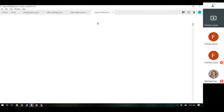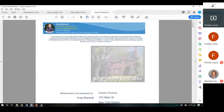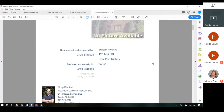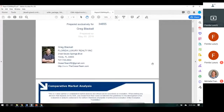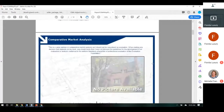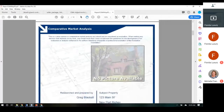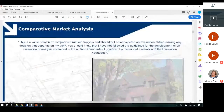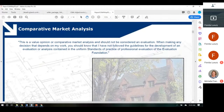So it's got my information at the top, and that's fuzzy even on my screen. I don't know why. So I'm sure it's fuzzy up there. So, researched and prepared by me, the subject property address, prepared exclusively for, it's going to have my information at the bottom. This tells a little bit about what a comparative market analysis is. Let me zoom this in so you guys can read it. This is a value opinion or comparative market analysis and should not be considered an evaluation. We are not licensed appraisers.